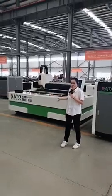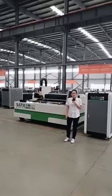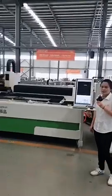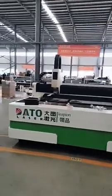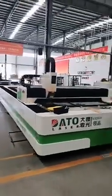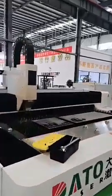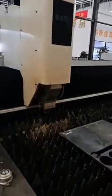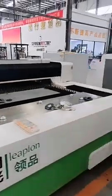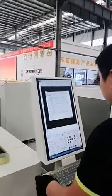This is our high-quality fiber laser cutting machine. The working area is 6,000 multiplied by 2,000 millimeters. The laser power is 6 kilowatt max. The control system we use is SIPCAT 2000. The laser head we use is Raytools' BM115. Now let our technician show you how to operate it. This is the control panel.